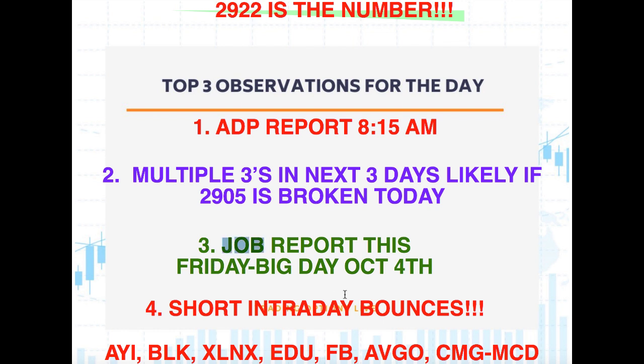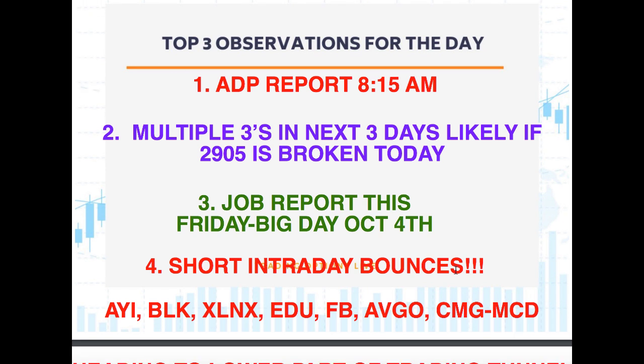Still waiting for this big catalyst on Friday, the job number that could send the markets spiraling lower. The overall strategy still remains the same. We're short in intraday bounces.